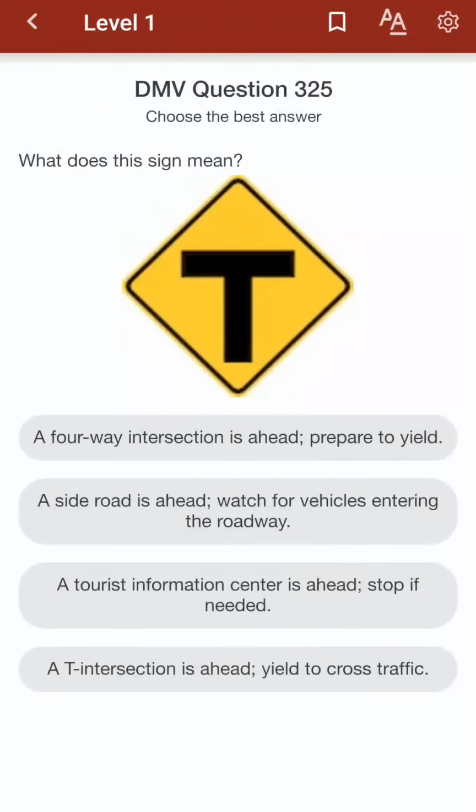Question 325. What does this sign mean? Answers. A. A four-way intersection is ahead. Prepare to yield. B. A side road is ahead. Watch for vehicles entering the roadway. C. A tourist information center is ahead. Stop if needed. D. A T intersection is ahead. Yield to cross traffic. The correct answer is D.